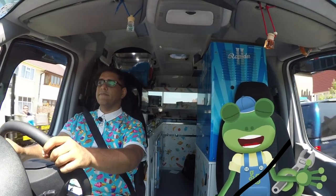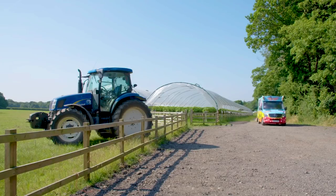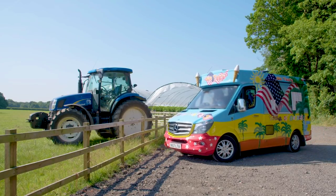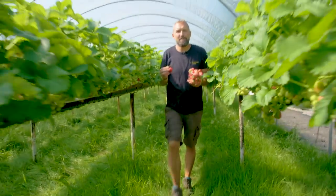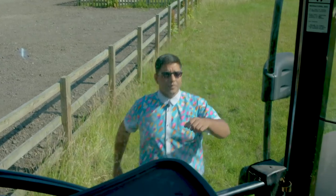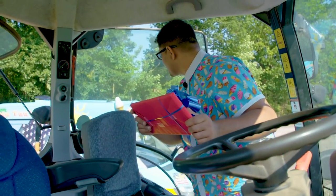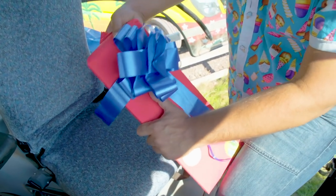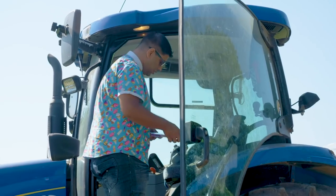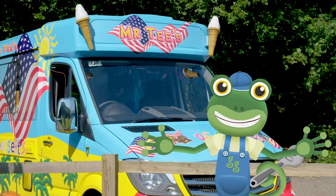Hey, look, we're just passing Claremont Farm. Let's pop in and see if Farmer Andy has seen any treat boxes. Hey, Gecko, good to see you again. You looking for a treat box? Yes, we are. Go and have a look in my tractor. We found another treat box. It's a giant chocolate bar. Wow, that's the biggest chocolate bar I've ever seen.